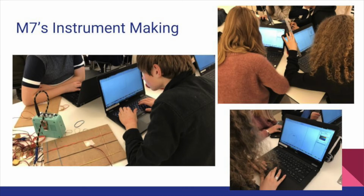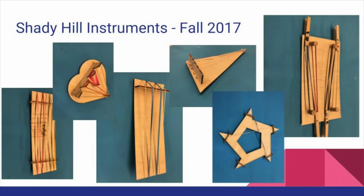I had done the same activity with a group of 7th and 8th graders at Shady Hill School in the fall, so started this part of the activity with the ISB students by showing pictures of the instruments made in Boston, along with a video of a new group of students at Shady Hill who would be doing the same activity after I got home, using inspiration from the instruments created at ISB.